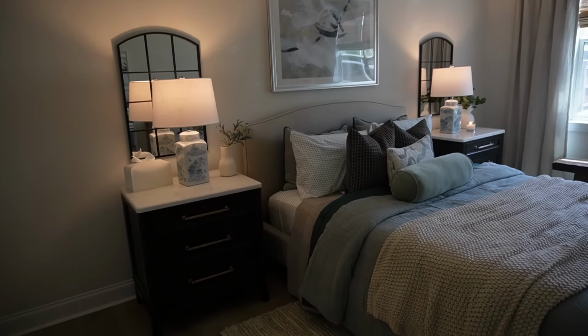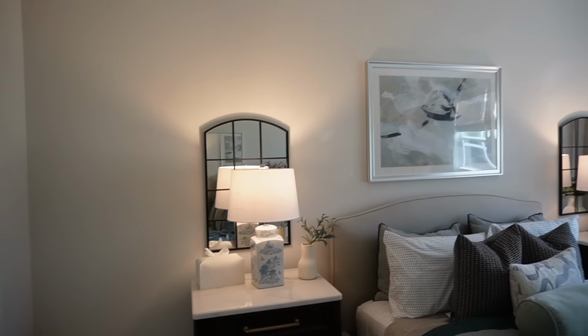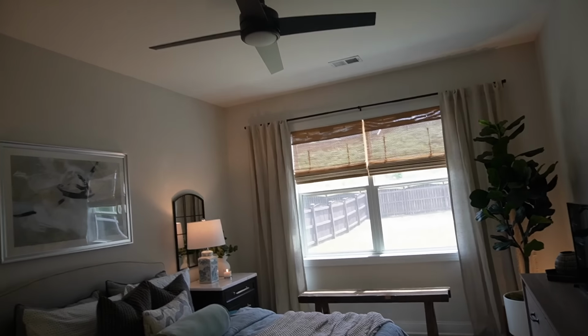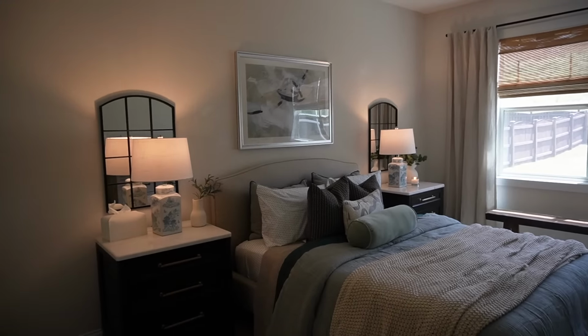I've been wanting to paint a room for a really long time. I've kind of got an itch to paint, add color. So we'll see if I end up doing that in here. I don't know. Let me know what you think in the comments. And of course we have our fan up here. One last thing, our fan that's been there because in the South, it gets really hot.